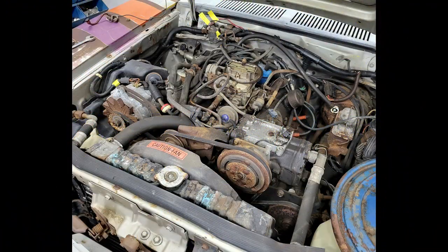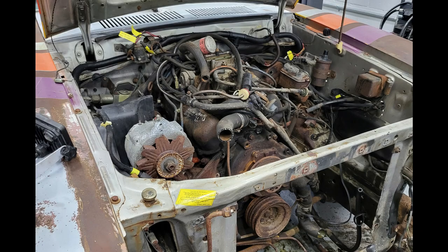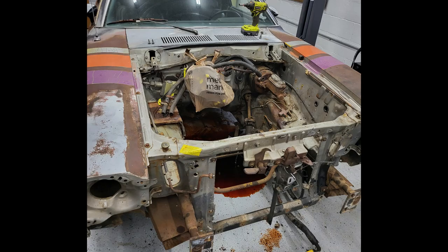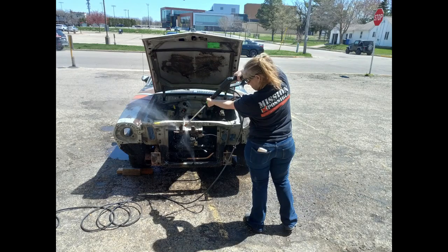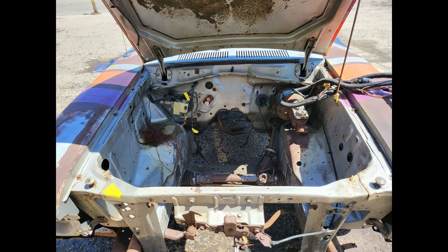So unlike the Mustang, it wasn't just a few bolts to drop this thing out the bottom. It took a little while and had everything pretty well packed up in here. So it took a little bit to get the motor out. But we got her out, got everything all cleaned up, pressure washed the inside of the engine compartment, and got ready to start stripping everything else off of it.